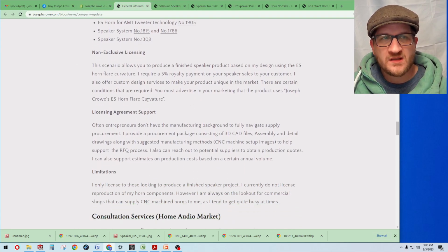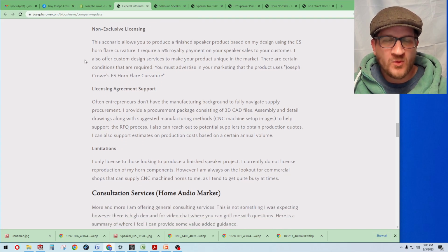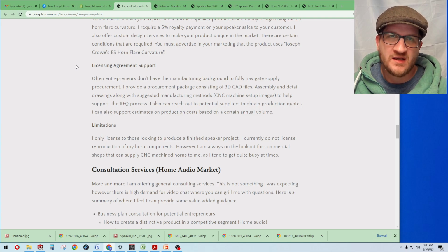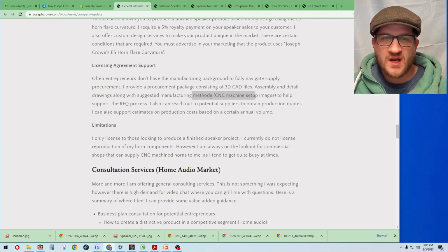Like I mentioned, the licensing is non-exclusive, and what I require is a 5% royalty payment based on your speaker sales to your customers. It's a small amount. What you get with that is additional support. I provide an RFQ package that includes all of the 3D CAD files, the PDF drawings, and suggested manufacturing methods, for example how to set up the CNC machine in a production environment. If you're thinking of starting a business, it allows you to send out RFQ packages to potential suppliers to solicit quotes for production runs.